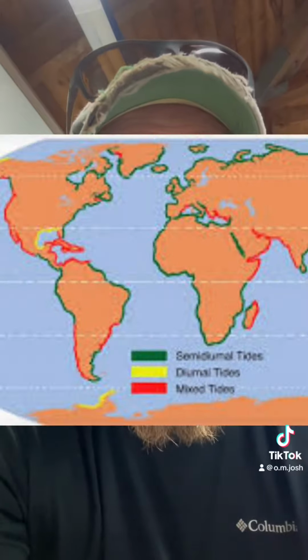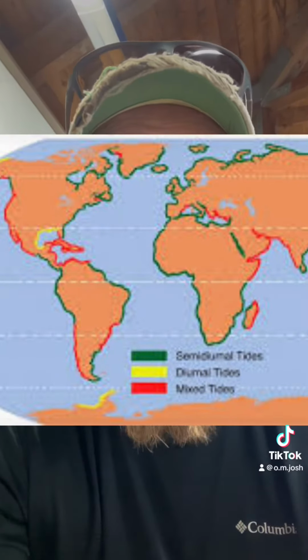Now, when I said most of the Gulf of Mexico sees diurnal tides, from Apalachicola to the Keys, we see mixed semi-diurnal tides on the west coast of Florida. So in Florida, you've got diurnal, mixed semi-diurnal, and semi-diurnal. It's one of only like two places in the world where you're going to see all three types of tidal patterns in a short amount of space.